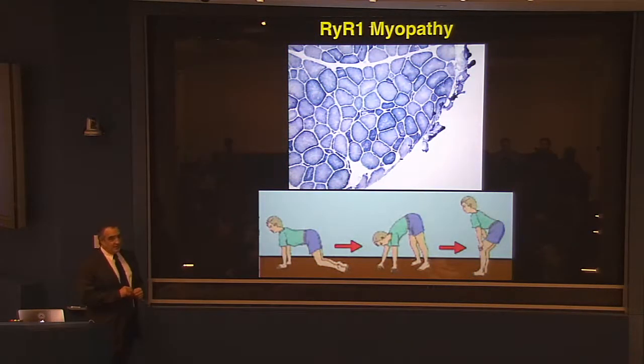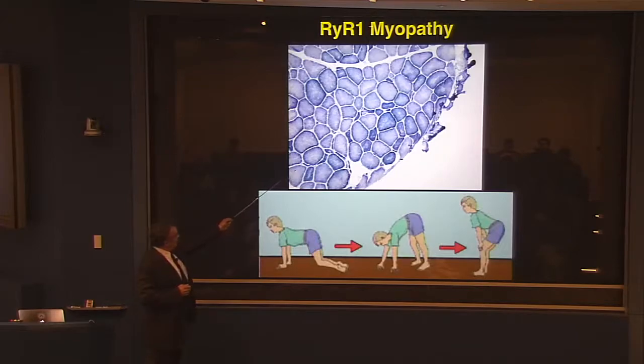So I want to finish up the last few slides with a more personal story. And this has to do with a disorder called RyR1 myopathy. So there are very rare instances of individuals who have mutations in the ryanodine receptor, RyR1, the structure of which I showed you earlier in this talk. They develop a classic pathology called central core disease, which is simply named for the fact that their muscle has this white appearance in the center of the muscle. Nobody knows why. The phenotype is incredibly variable.